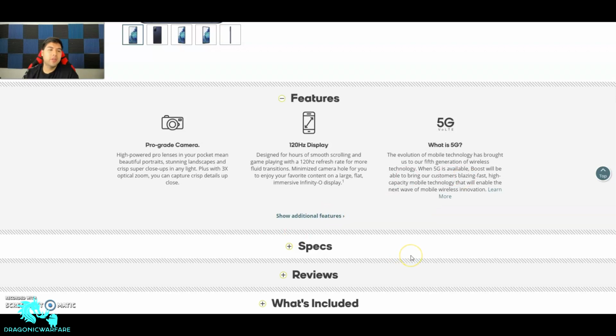Here's the main features on it. And of course, it is 5G and VoLTE enabled. So pro grade camera, high power pro lens in your pocket means beautiful portraits, stunning landscape, and crisp, super close up in any light. Plus a 3x optical zoom, you capture crisp details up close.